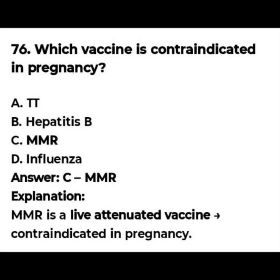Which vaccine is contraindicated in pregnancy? The correct answer is option C, MMR. MMR is a live attenuated vaccine contraindicated in pregnancy.